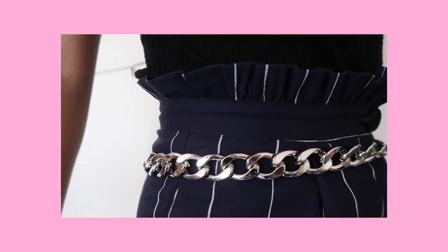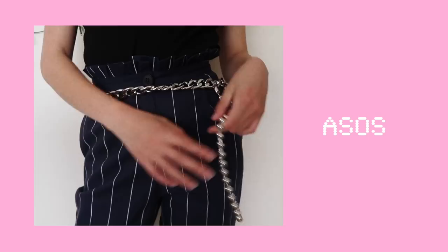For pants, I picked out these from Princess Polly. Hers were navy blue and striped, so I thought this was a really good fit. These pants, however, have like a ruffled up section right here, which hers doesn't have, but overall, it looks pretty much the same. And then for the belt, I got this belt on ASOS.